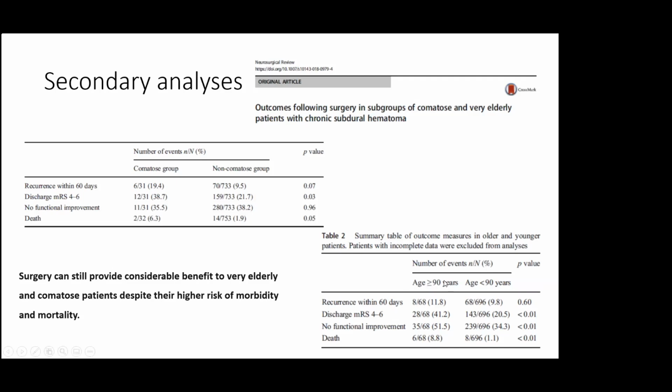And then we also wanted to look at patients who are in their 90s, and we had 68 of those patients. You can see that the risk of recurrence was about 12%. A poor MRS at discharge was observed in 40% of those, double what was observed in patients below the age of 90. Also, half of those did not have any improvement when you compare admission to discharge MRS, compared to about a third in those below the age of 90. And 9% of those died compared to 1% in patients below the age of 90.